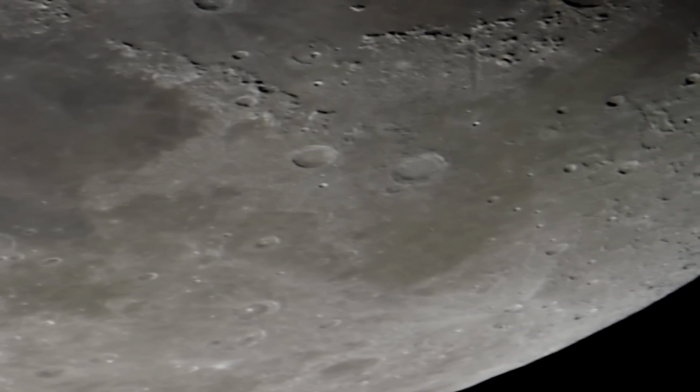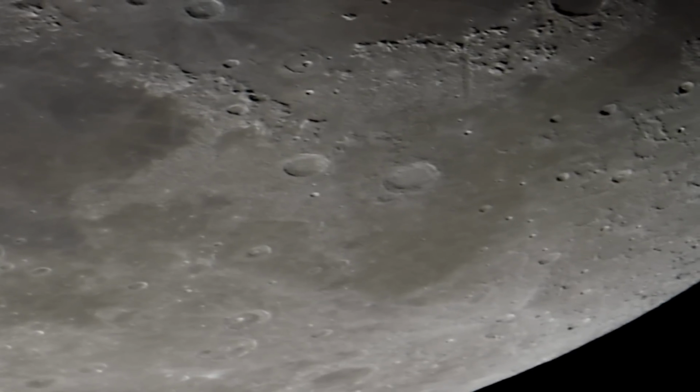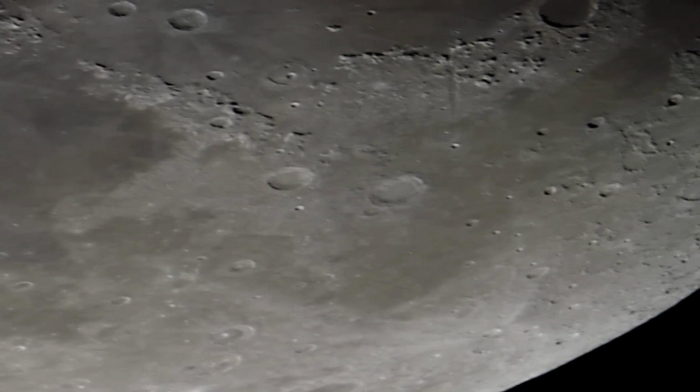So we're going to take our time and pan up to Plato Crater, and I'll get some arrows up on it and its diameter and the info on it in just a second. First of all, look at this.